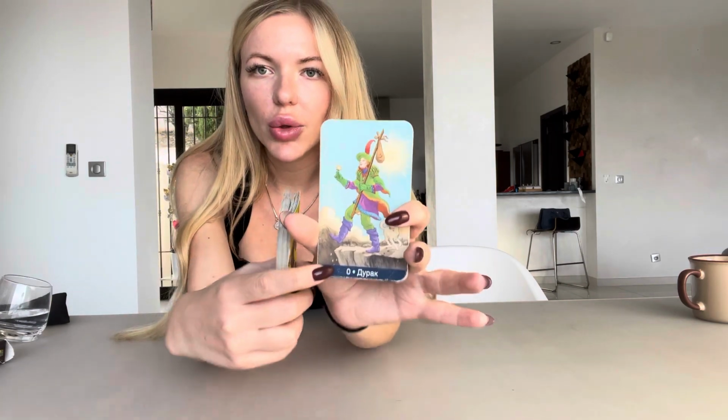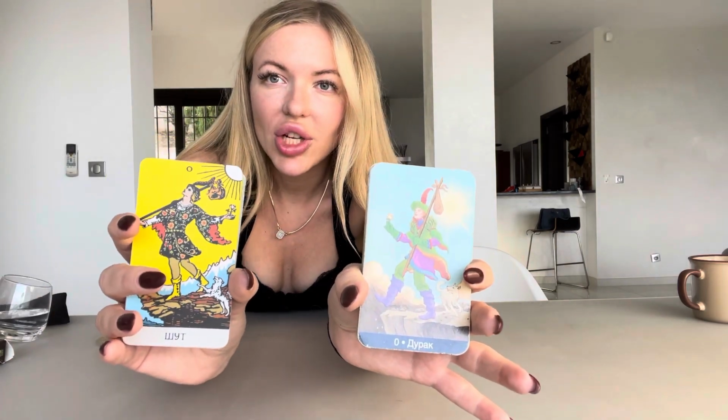So, I will start telling you about Arcana Major in tarot cards. Everything starts from 0. You see here is 0, and here is also 0. Both of these decks are in Russian because it's my native language, but this channel is in English, so I will translate everything for you. The 0 Arcana is called the Fool. Look at him in 2 different decks.